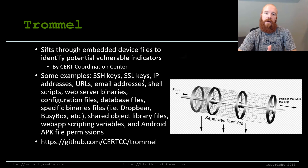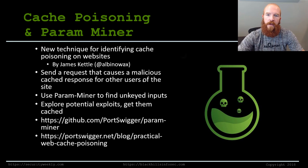Trommel. This one's really cool. If you do any sort of embedded device research, or if you're trying to analyze IoT devices, this is a tool that will sift through embedded device files to identify potential vulnerable indicators. It comes from CERT, and it reminds me a little bit of what Binwalk does. If you've ever used Binwalk, it finds different headers, pulls out different files, and looks for things like SSH keys, IP addresses, URLs, SSL keys, email addresses, shell scripts, all kinds of interesting information from the actual firmware of a device. If you're doing any sort of analysis like that, Trommel might be a tool to add to your toolkit.